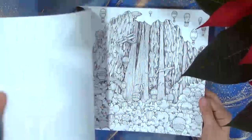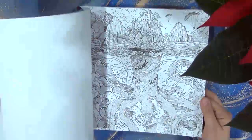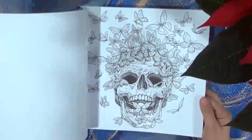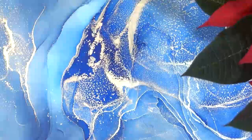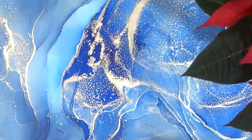And I'm not so scared of Kirby anymore. So, of course, I wanted to replenish my collection with more of his books. But I think with these two, now I already have all of the books that I wanted to get.